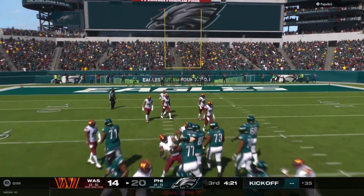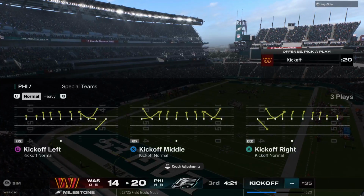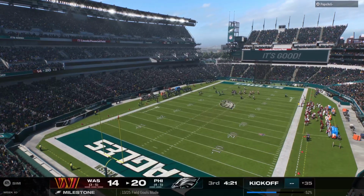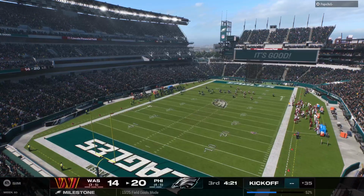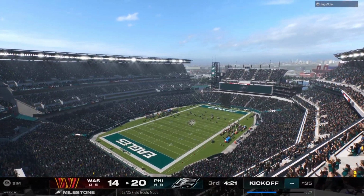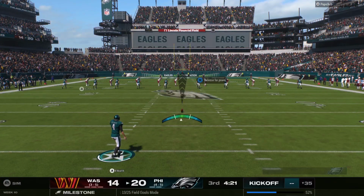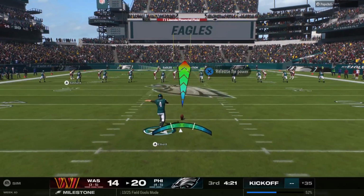He is 2 for 2. That kick is good. And the Eagles add on to their lead. And this is what you want. I mean, you clearly have the advantage, but you want to continue to apply pressure. Can you score every time you get the ball? They're able to do that here. They tack on 3 and extend their lead.